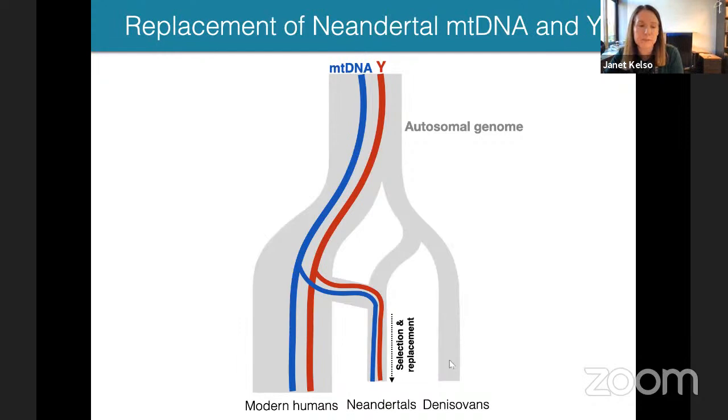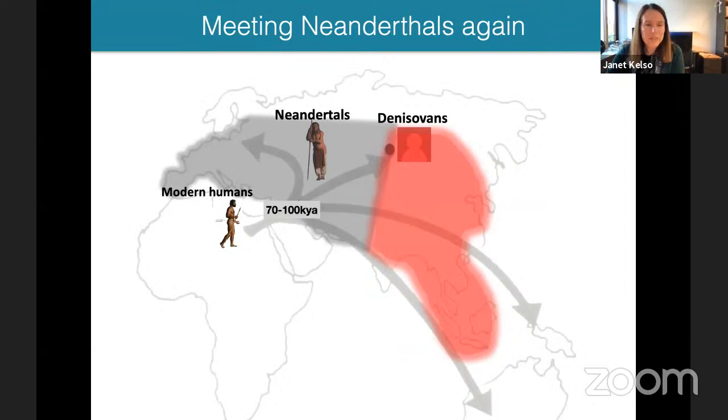So now I'm going to jump forward in time a little bit. The major migration of modern humans out of Africa is not these people 300,000 years ago. The major out of Africa migration that led to modern humans expanding and populating Eurasia, the people who were our ancestors, took place much later, with modern humans entering the Levant and expanding into Eurasia between 70 and 100,000 years ago. So a good 100 to 200,000 years after the event I've just been talking about.